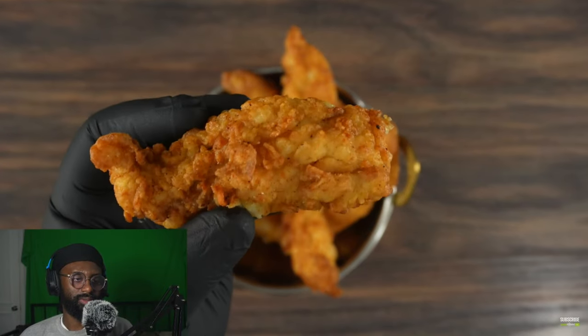Next up, we got Popeyes. Finally, Popeyes! This is their attempt at being different. And apparently, they failed miserably. It looks like chicken tenders. Even though this looks like regular chicken tenders, it's not.